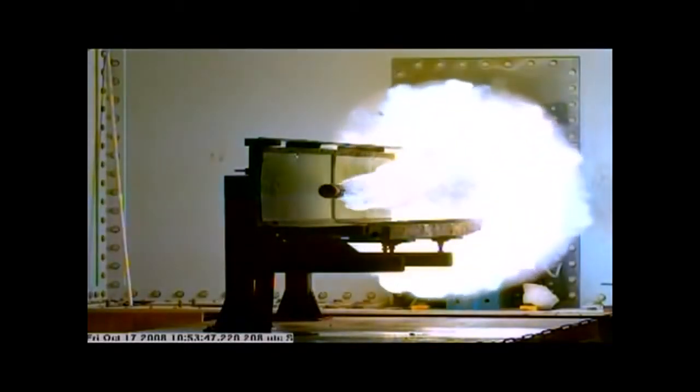Delivering more than twice the muzzle velocity of today's gun technology, the impact of the projectile destroys the target, giving new meaning to the phrase, speed kills. The railgun is a multi-mission weapon system for ship defense, anti-surface warfare, and long-range naval surface fire support.